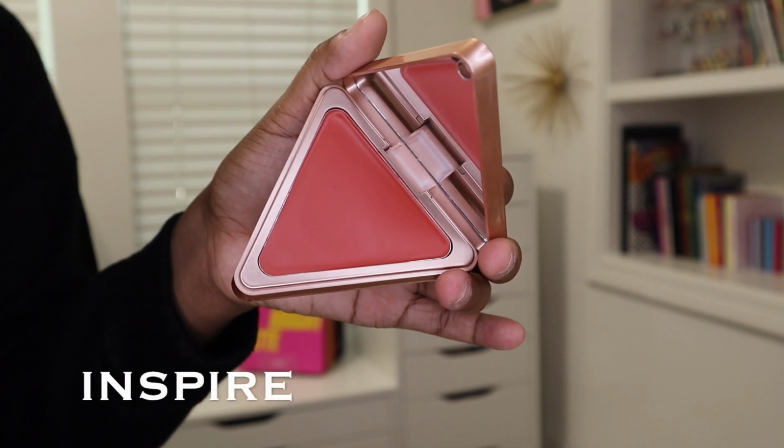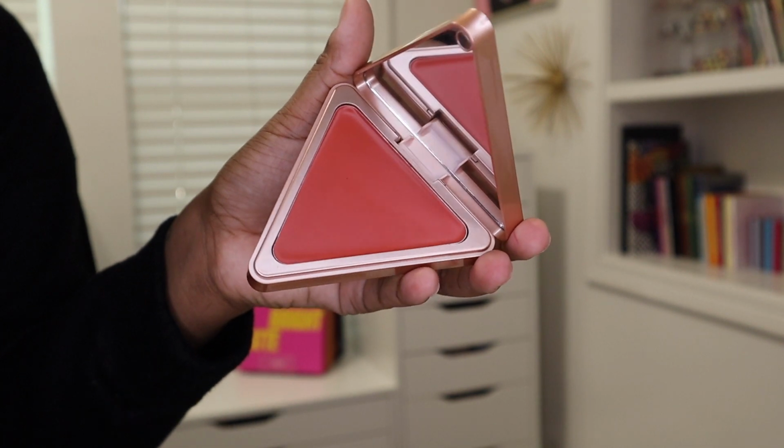And then lastly, for the cream blushes, I needed to pick up an orangey type of blush because I also am obsessed with orange blushes. So I picked up the shade Inspire, which is really stunning, and I'm very excited to try these. I don't know which one I'm leaning towards today. I don't know if the orange one's gonna work for what we got going on today, but I think we're gonna start off with the berry one, and if it's too deep, we'll try to brighten it up with the fuchsia-ish color.